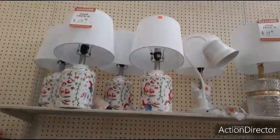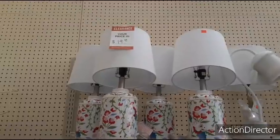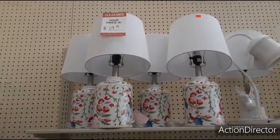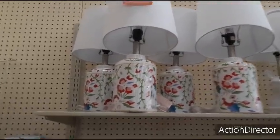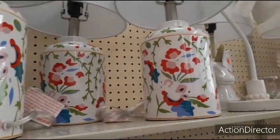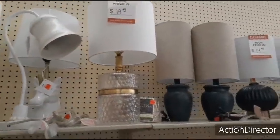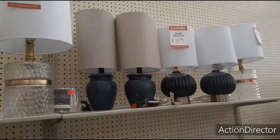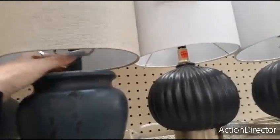All right, so we have a pretty good clearance section going on here at Hobby Lobby. These really cute spring lamps are only $19.99. Yep, not bad. They're absolutely adorable. Love the bright colors. Really, really cute. This glass one is also $19.99 on clearance. The matte black ones are $14.99. Let's take a look.